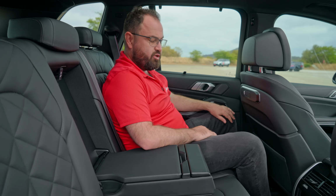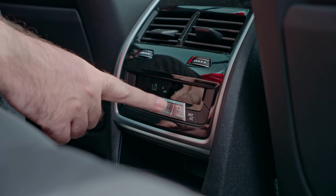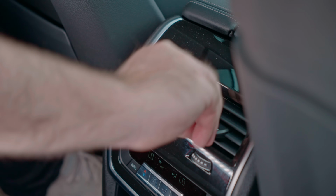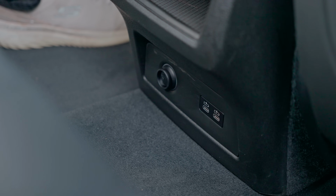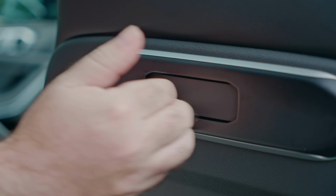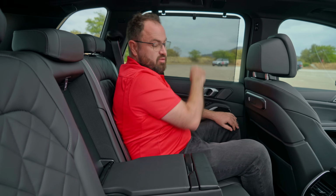And finally, the rear seats of the BMW. You have your own aircon control, automatic. You can even change the flow of the air. Air vents over here and air vents over there, which is quite nice. Two USB Type-Cs down there and a 12-volt. And then another USB Type-C in the back of the seat with a TV mount, which you can order as an optional extra. You get a blind, like you do in the Lexus.